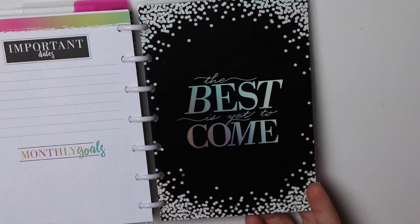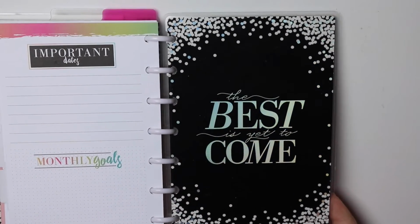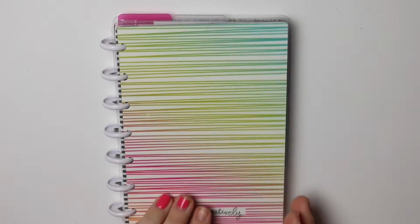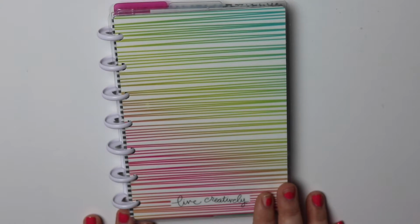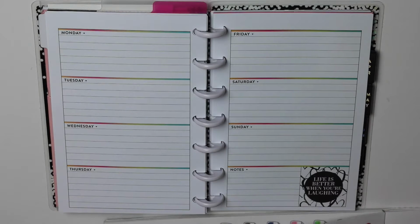So this one is the Best Is Yet to Come planner. I think that's what it's called. If not, I'll put up here what it's actually really called. But I love this planner. I really, really do. And I flip the covers inside out, so it's got this rainbow design, which I think is really cute. So I think I'm gonna do a really fun color spread.